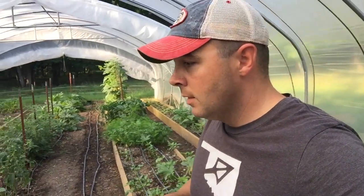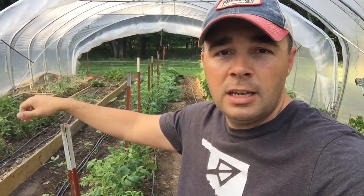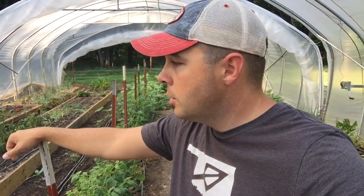I need to get on the ball and start a few more things from seed. Get my next succession of squash and zucchini going, because those huge squash and zucchini plants back there will play out eventually. I don't have any spinach growing. I need to start some more spinach. Just a few other things, but hey, everything in the high tunnel is booming right now.